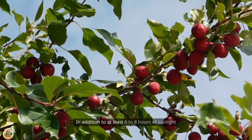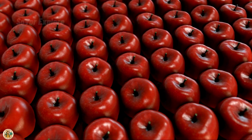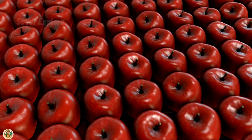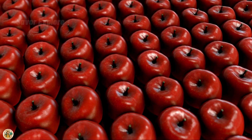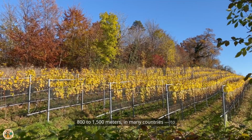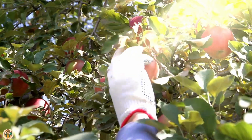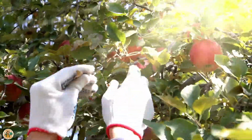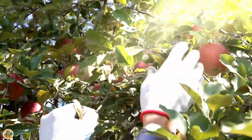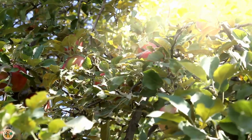In addition to at least 6 to 8 hours of sunlight a day, apples also require the right elevation, about 2,600 to 4,900 feet, or about 800 to 1,500 meters in many countries, to achieve sweet flavor and attractive color. Famous apple regions include Washington State in the United States, Bohai Bay in China, and Himachal Pradesh in India.